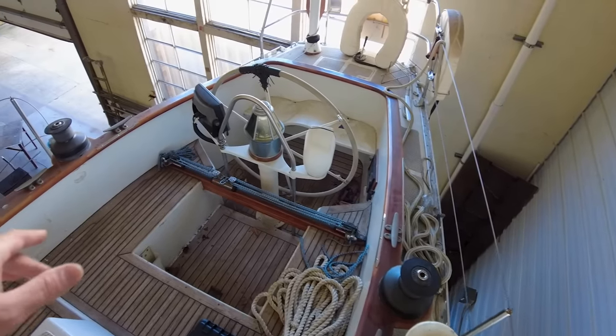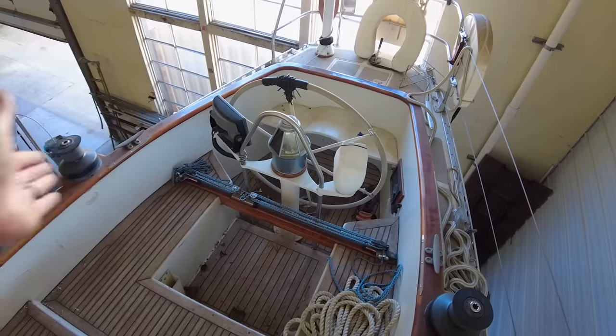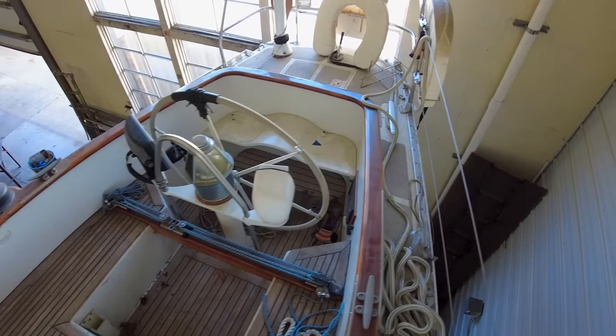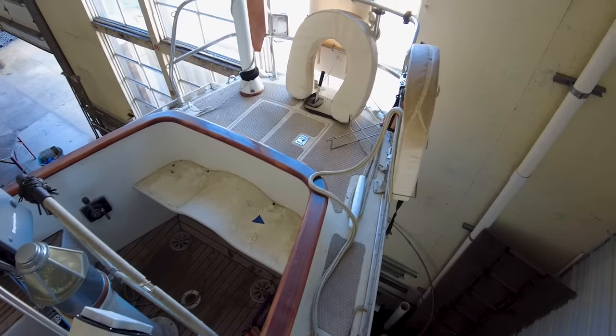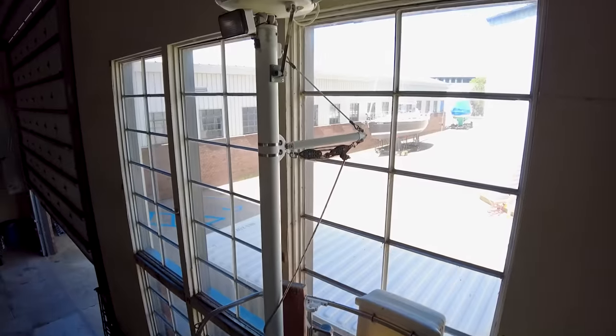We are back here in the cockpit. It is an aft cockpit. Most of the winches, I should say, are back here. I would say this is a pretty good layout. You've got a little bit of an aft deck back here, which is nice, always good to have.